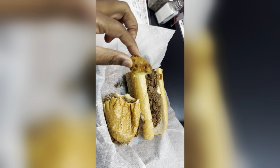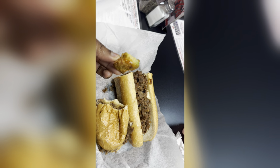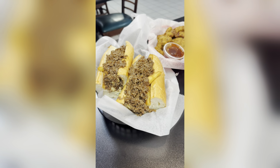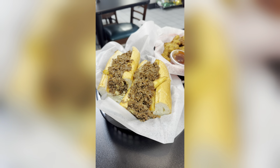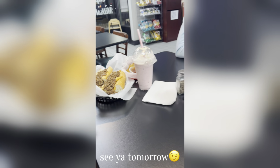Fried avocado. Now I ain't never had a fried avocado, and y'all know how much I love avocado. But y'all look at this. This is a sloppy. I need to get that. They got fries on it and coleslaw. Bro.